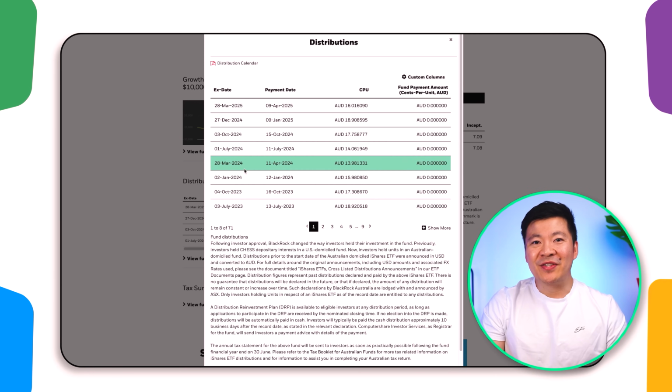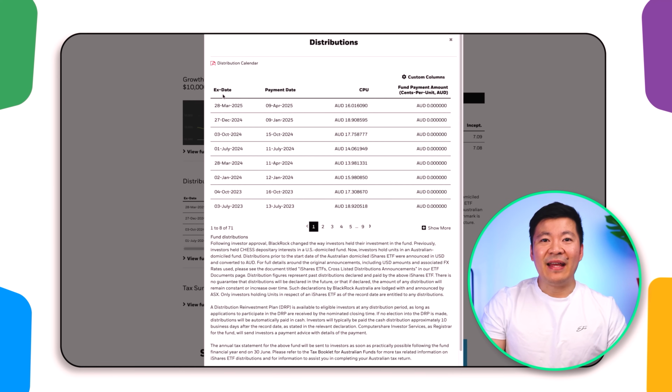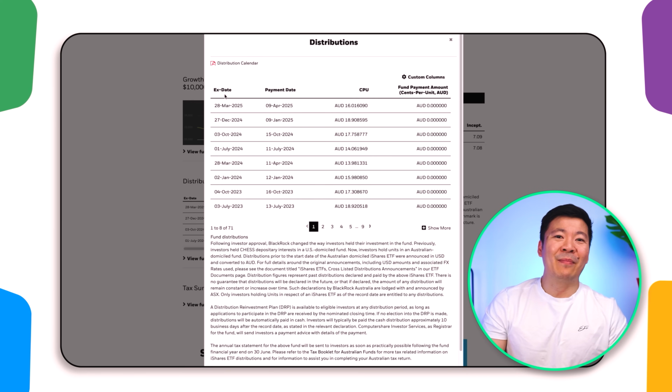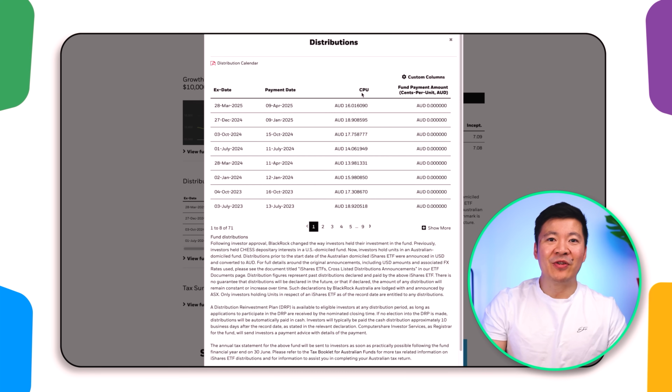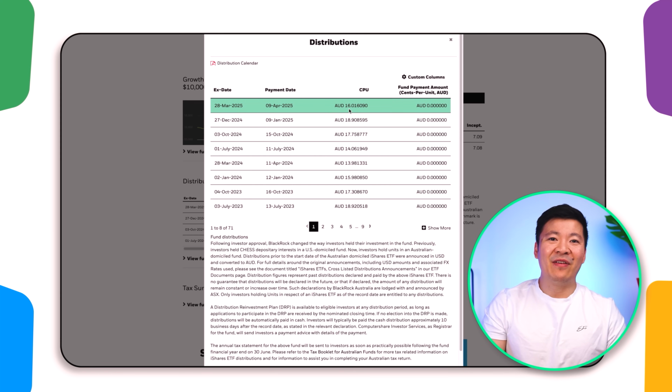Looking at the distribution history, you'll see IVV makes quarterly payments, with the most recent distribution paid in April 2025. The ex-dividend date, also called ex-entitlement date, marks when the stock begins trading without the dividend. New buyers after this date won't receive the upcoming payment. The payment date is when the distribution is paid to your bank account. CPU, which stands for cents per unit, shows how much you receive per share. So the latest distribution was approximately 16 cents per IVV share.